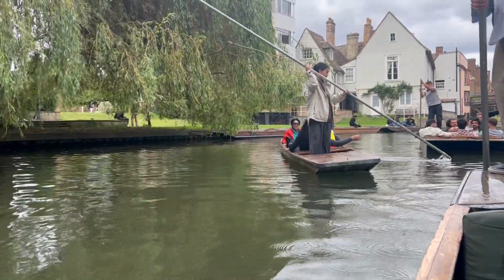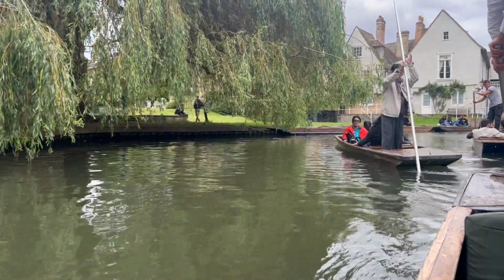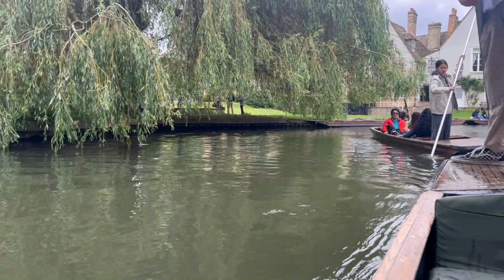And he said, "Oh, it looks rather like a multi-story car park to me." To be honest, he's not.